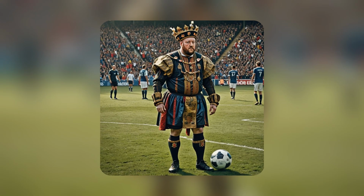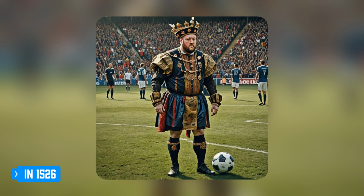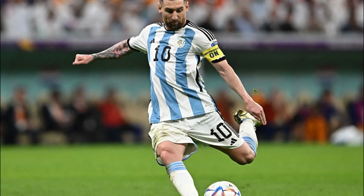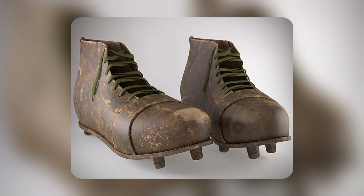Fun fact, King Henry the Tenth reportedly owned a pair of football boots in 1526, though we bet he wasn't pulling off any Messi-like moves. Ever tried running in boots that weigh more than your dog?